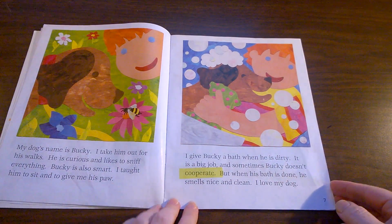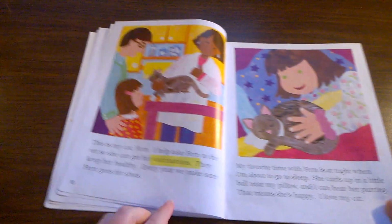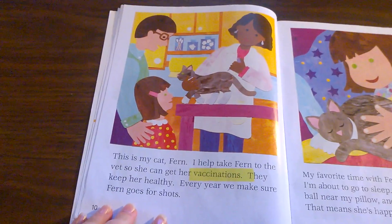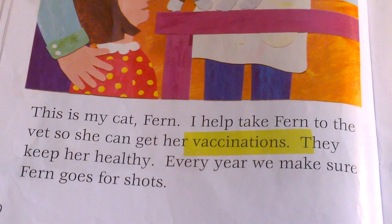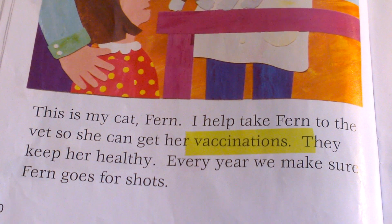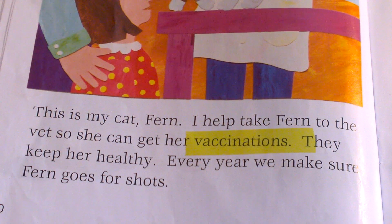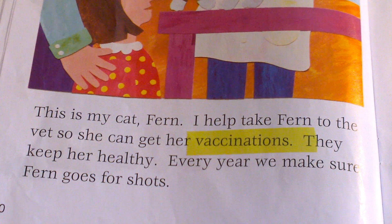The next word we'll look at is the word vaccinations on page 10. Vaccinations is a long word. Sometimes when we hear a new word that's long, we can break it into pieces to make it easier to say. Say vac, sin, a, shun, s. Now put all the sounds together and say vaccinations.